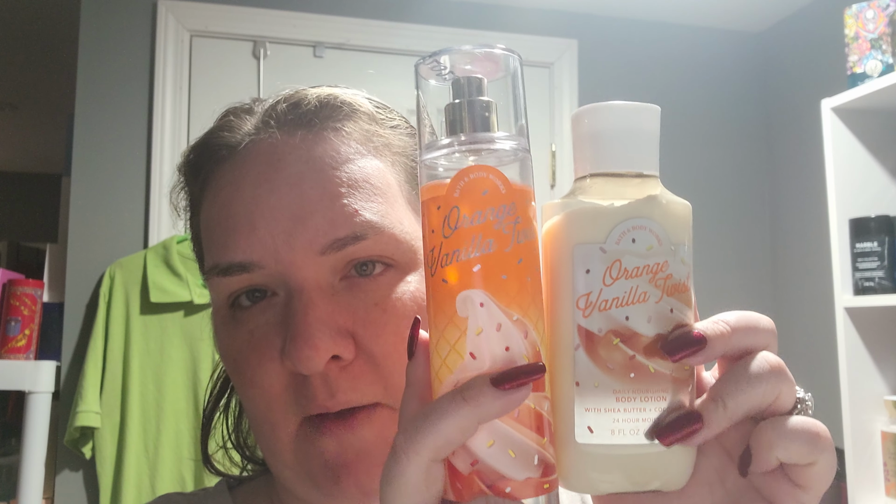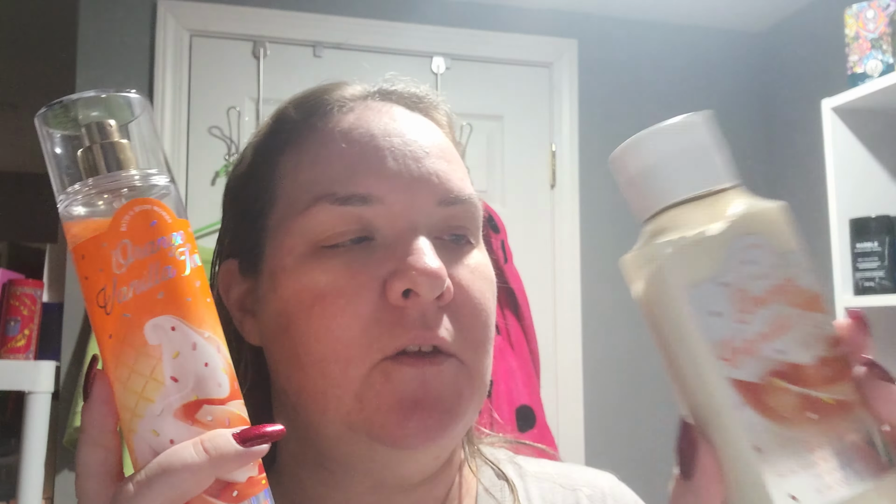It's just so gourmand and so sexy. I think it's sexy, at least. I love it. It's a very edible smelling fragrance. And as far as the longevity and performance, it is definitely going to be getting an 8.5 out of 10 in my book. I love it a lot. This is definitely another fragrance I would repurchase.